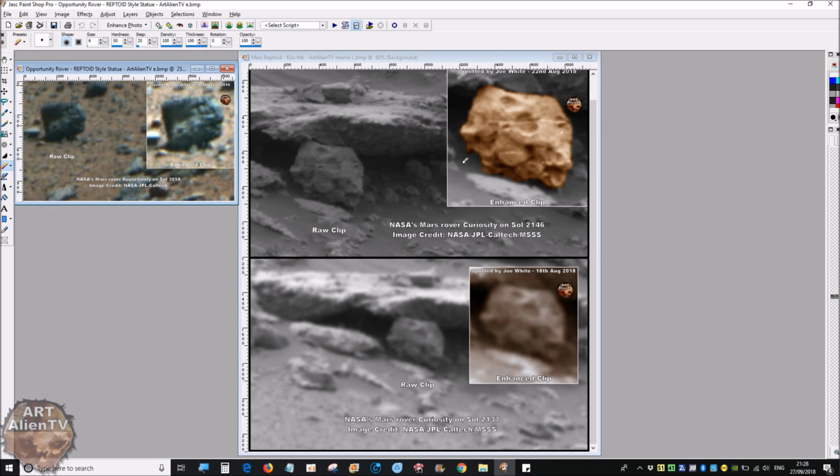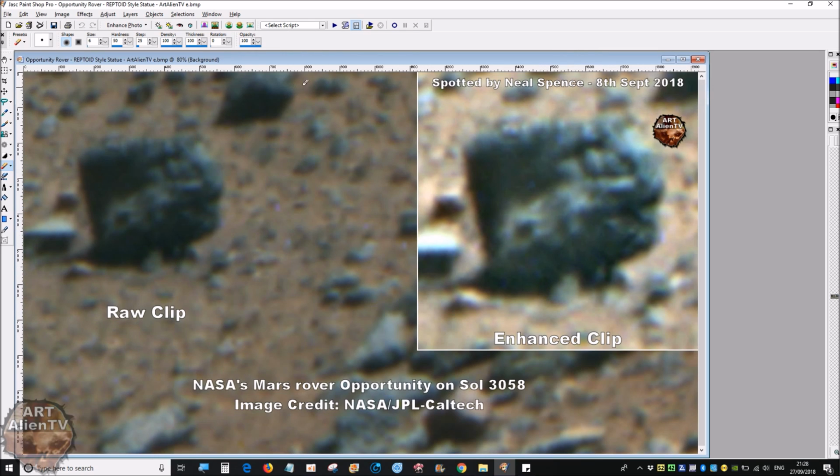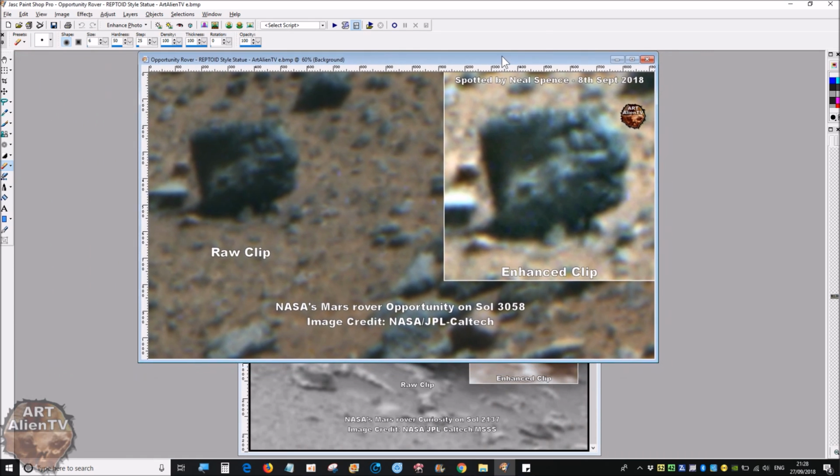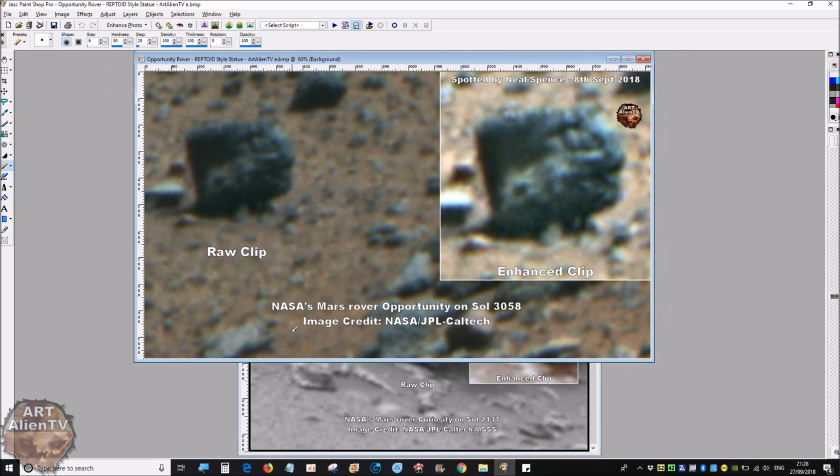There's also this one here. I'll show you this in better detail in a minute. This was spotted by one of the researchers on my Facebook group, Neal Spence, who does some really good GIGAPAN work. He's got a very good eye, and he spotted this. So I made a quick meme of that a while ago as well. It doesn't look the same. This is a side angle of what looks like a reptilian head.